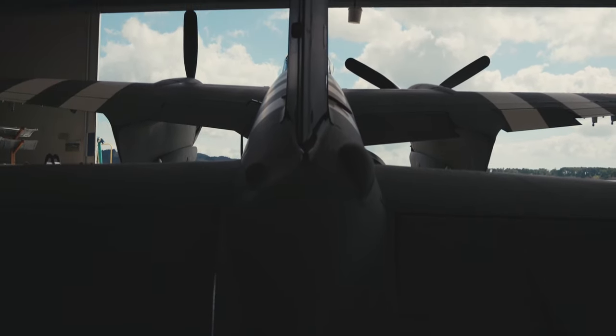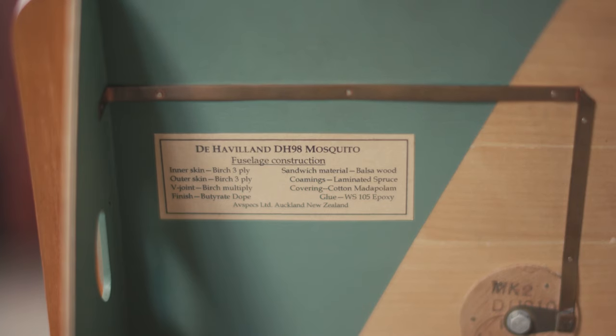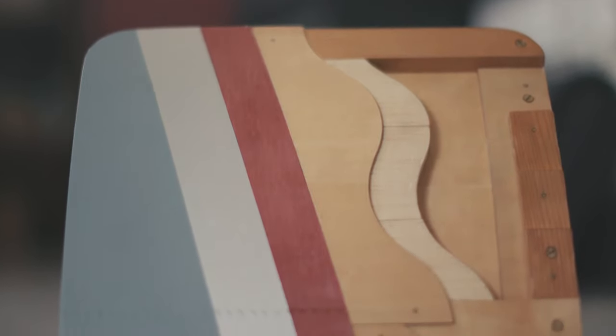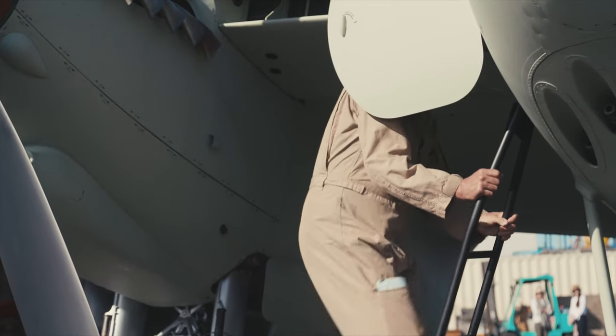The Mosquito is a pretty important airplane in World War II. It's a pretty amazing fighter bomber, and it's very unique in the sense it's made of wood. And it has metal cowlings and metal structure for the landing gear, but the wings and the fuselage are all wood, and you know, there aren't very many of them left.